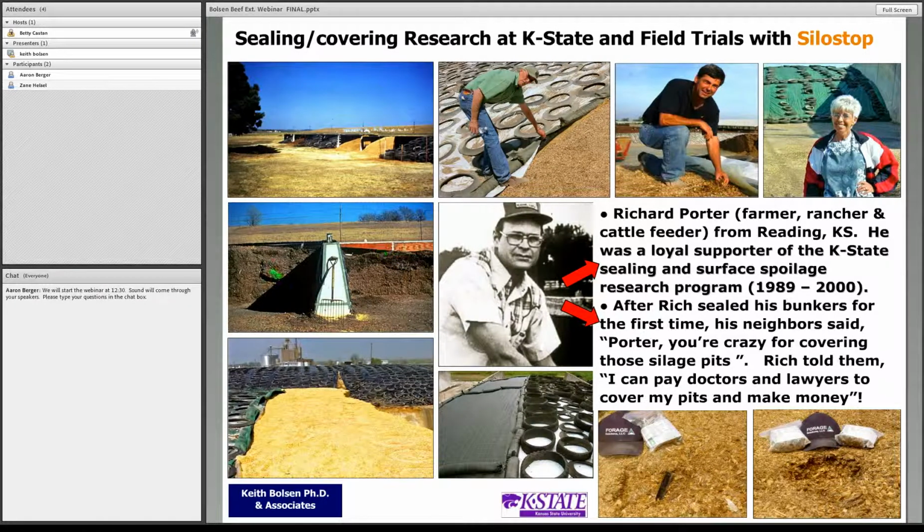Bunker on the left that was sealed was 14%. Okay? Got a picture of a cattleman friend of mine, Richard Porter. Richard Porter is a farmer, rancher, cattle feeder, Redding, Kansas. Richard was a loyal supporter of our K-State sealing and surface spoilage research for about an 11 or 12-year period.